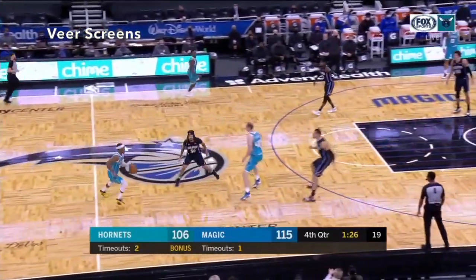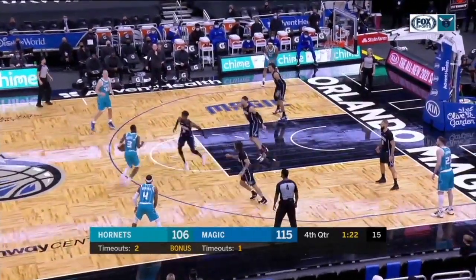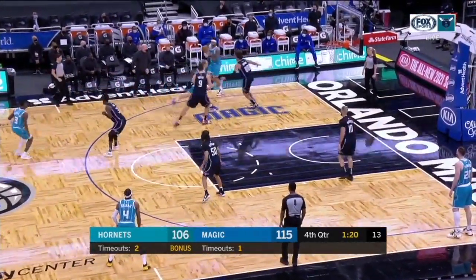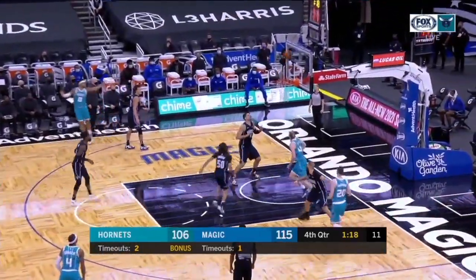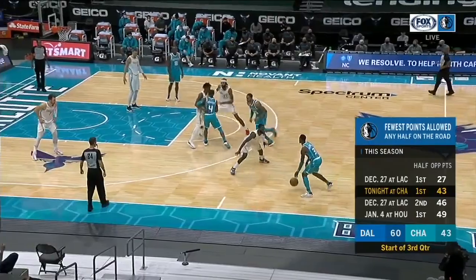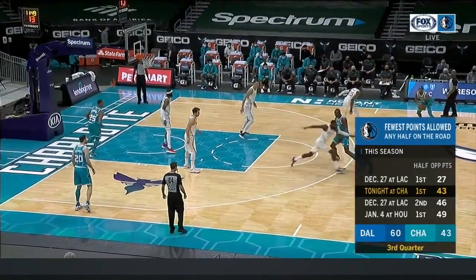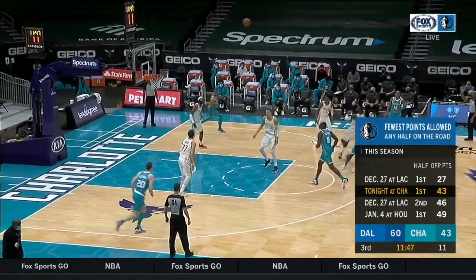Borrego loves quick, simple actions that aren't really intricate, so they'll do a lot of Veer screening for their two guard lineups. Both Rozier and Graham shoot it very well, as does Gordon Hayward, so they'll plug any three of these guys in here, fake a ball screen for one of them, really only to set a down screen in the middle of the floor for another.